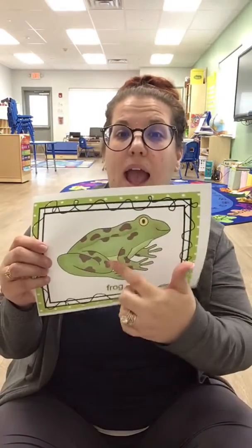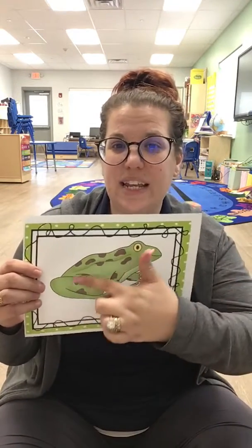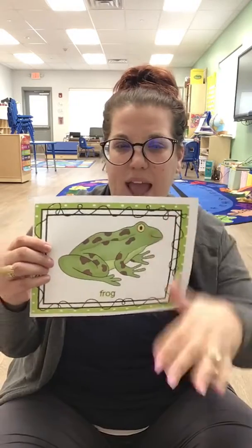Can we breathe in the water? No, we only have lungs. So when we breathe in the water, all the water gets stuck in our lungs. We can't breathe in and breathe out. We're mammals. We're warm-blooded. Frogs are cold-blooded, which means they're always cold, and their skin is very slippery. And they have no fur.